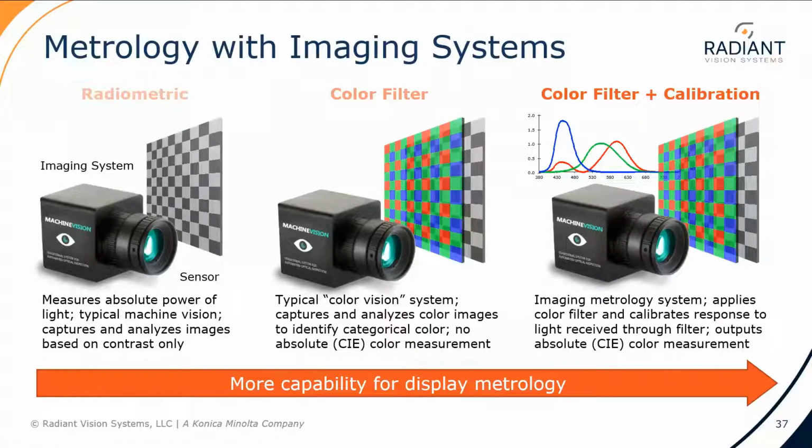In order to do this, an imaging system must apply a calibration, which tells the system how to align its response to light according to a standard, such as CIE color matching functions. Now, with a color filter and calibration applied, we have a system that can give us relevant measurement values to quantify any visual quality based on the luminance and chromaticity.